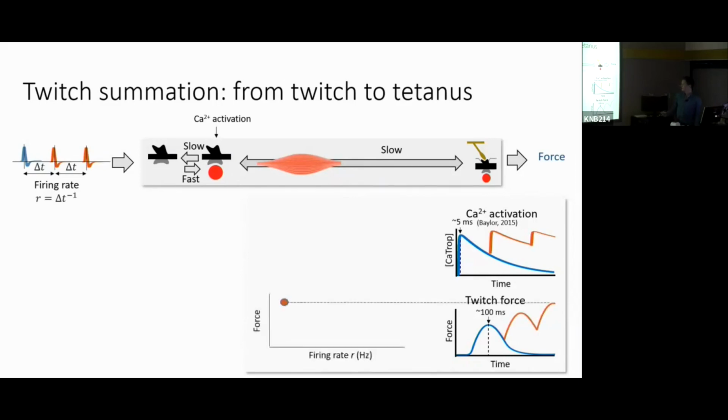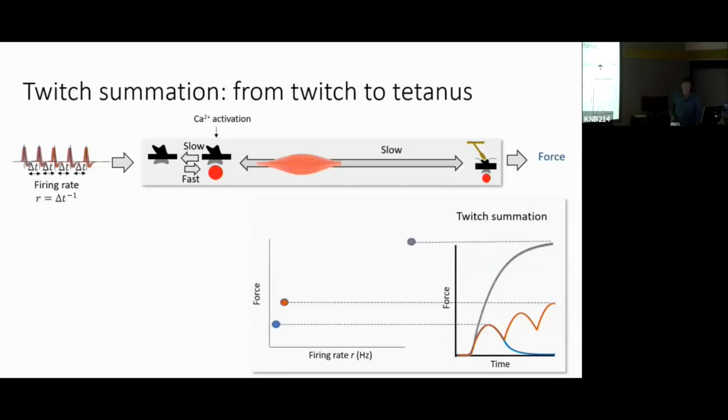And then you can plot the peak force versus the firing rate. And you can also do that for the twitch and for a very high firing rate. And then you get a typical relation like this. This is actual data of human quadriceps, which is sometimes called the frequency force relation.